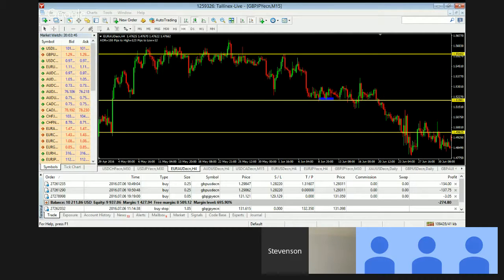Buy stop and sell stops are continuations. So if the market is on an uptrend, buyers are pushing price up, it'll pick up your buy stop and then continue going up. A sell stop is the exact opposite of a buy stop. The market is on a downtrend.